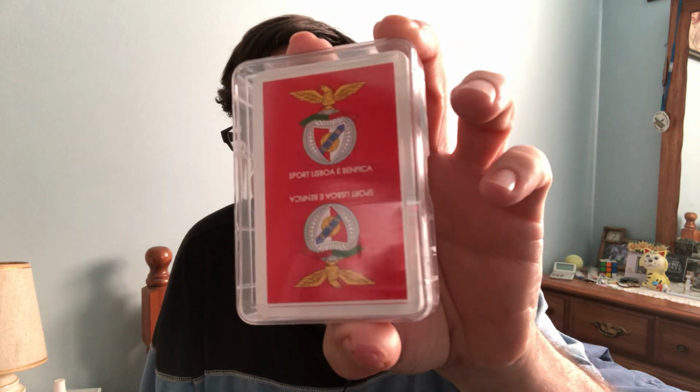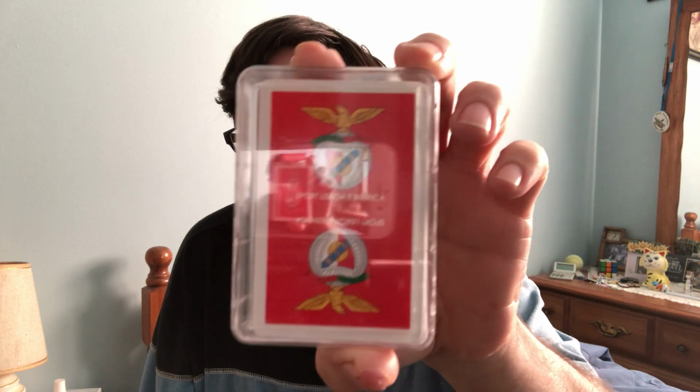I am Portuguese, so I like things that relate to Portugal when it comes to playing cards, or Canada for that matter. And it's pretty nice, a casino style type design. Apologize about the reflections. You can see me reflected in there. But yeah, it's pretty nice.